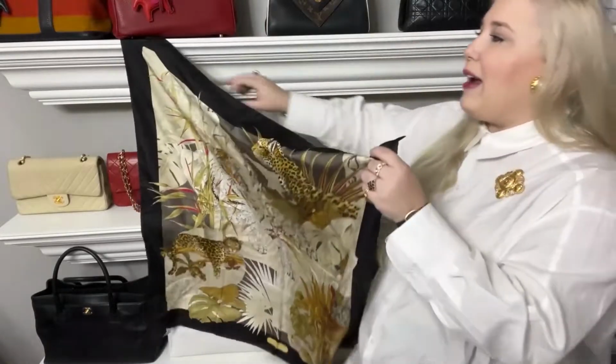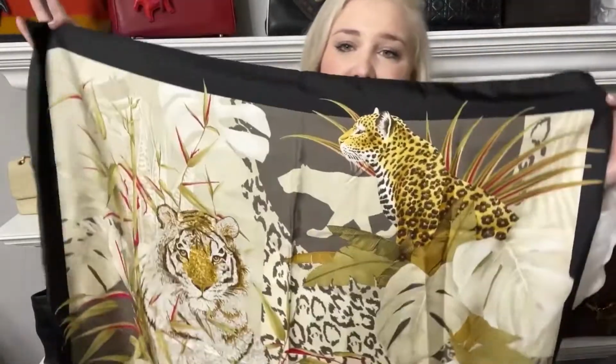But yeah, Salvatore Ferragamo have amazing scarves. I absolutely love them, and they're usually really great prices on the resale market. They're not necessarily a great investment piece to buy retail, but I highly recommend buying them on the resale market because usually you can find good deals and they will pretty much always hold their value for whatever you're buying them for on the resale market, if that makes sense.